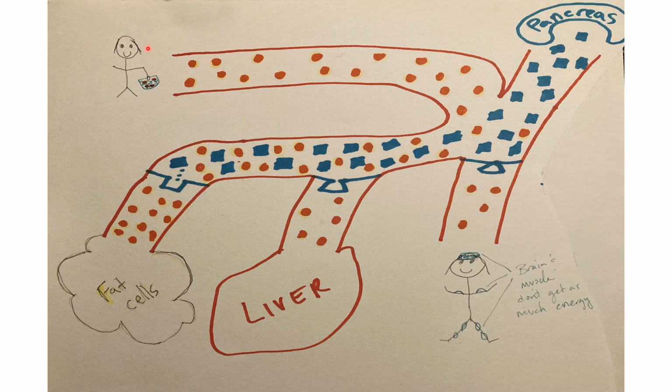So here we have our person eating their healthy meal and the glucose entering the bloodstream. That glucose signaling the pancreas to release the insulin. So far everything working according to plan. But you've got all this insulin and this gate to the cell is just not opening as well. So just not as many glucose are getting through for a person that needs it for brain and muscle function, and a lot is staying in the bloodstream.